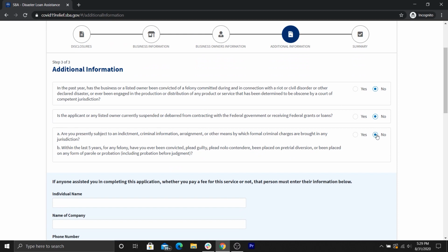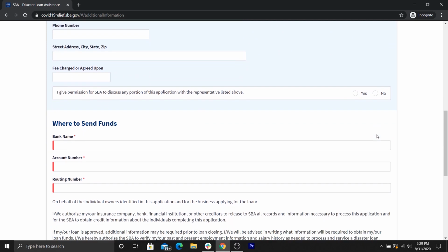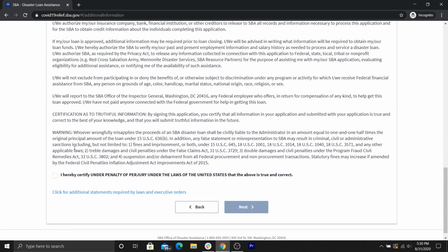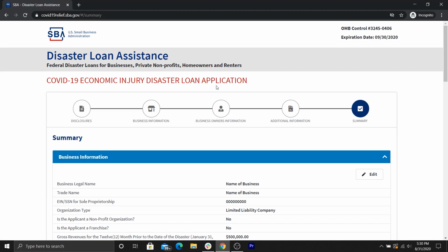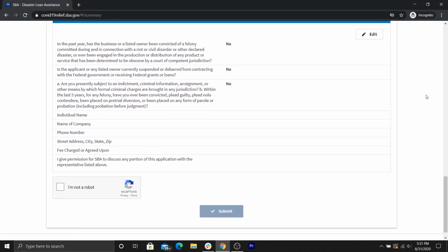The last set of questions revolve around whether you have a criminal background and if you're barred from receiving government funds. You'll also be asked for the name, phone number, and address of any business that helped you complete the application. It also asks you to provide the amount of any fee you were charged. Enter the bank account information for where you would like the funds sent, and certify that all the information you provided is correct. Click Next to continue on to the final step. Here, you have one last chance to review your application. When you're confident it's all good to go, click Submit.